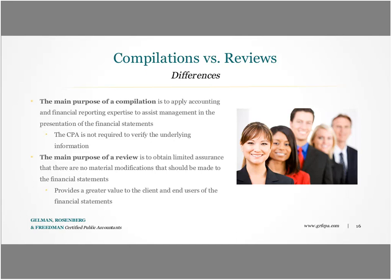The main purpose of a compilation, again, so you may be wondering, if the CPA isn't providing any assurance, what's the purpose for a compilation? The main purpose of a compilation is really to apply accounting and financial reporting expertise to assist management in the presentation of the financial statements. So, going right along with the example that we gave earlier, it's really about putting the financial statements in a format that's professional looking, that puts your organization's best foot forward presentation-wise.